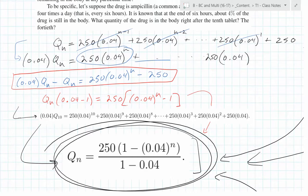Oh wait, 250 was our initial value, right? What did we call that in the formula that you end up using? A. This right here is your a value. What's this? R. Your r value. So when r is between negative one and one, this goes to zero and you get that formula you guys told me about.